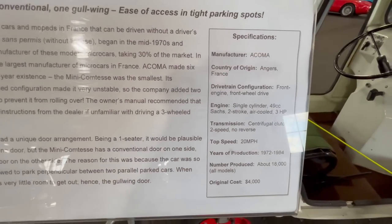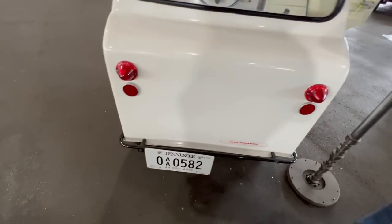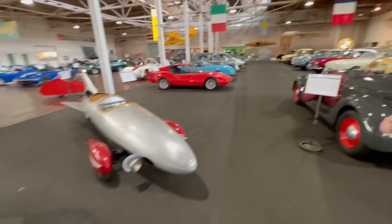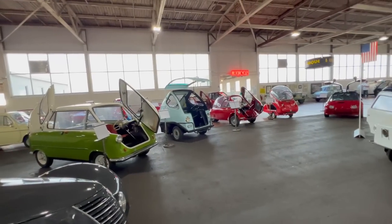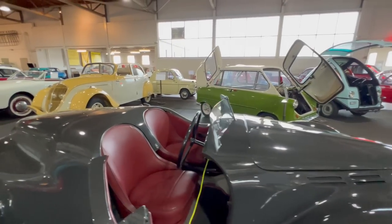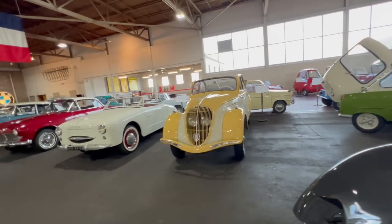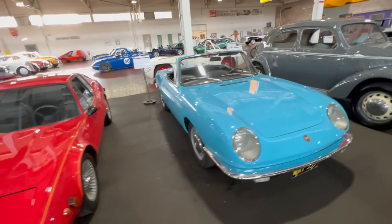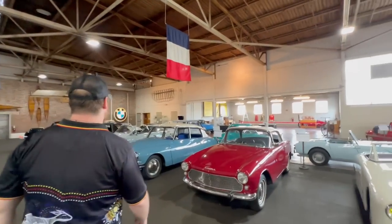Oh man, this is a micro car from France. It's $4,000. I want one. That is absolutely mind blowing. They're tiny. Wow. What? There's just so many interesting cars. What is that box? Oh, yeah, they're so cute. Ooh, this is fancy. Yeah. This is so nice and tiny. So look, we have Italy, we have Sweden, we have France represented over here.